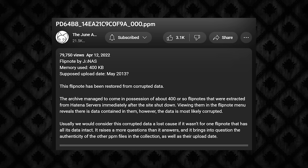The archive managed to come in possession of about 400 or so Flipnotes that were extracted from Hatena servers immediately after the site shut down. Viewing them in the Flipnote menu reveals there is data contained in them. However, the data is most likely corrupted. Usually, we would consider this corrupted data a lost cause if it wasn't for one Flipnote that has all its data intact. It raises more questions than it answers, and it brings into question the authenticity of the other PPM files in the collection, as well as their upload date.